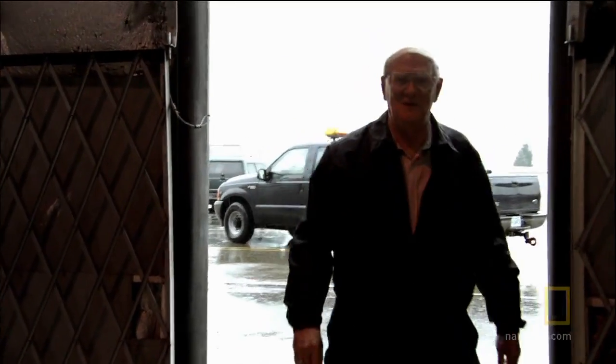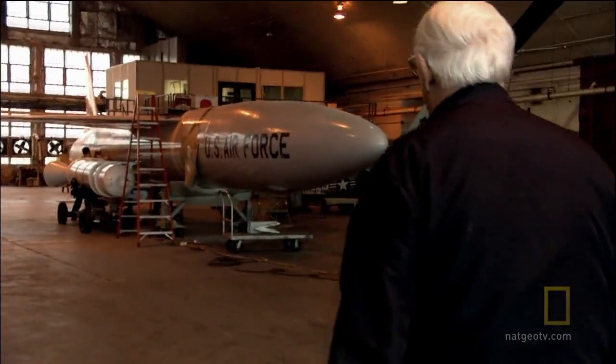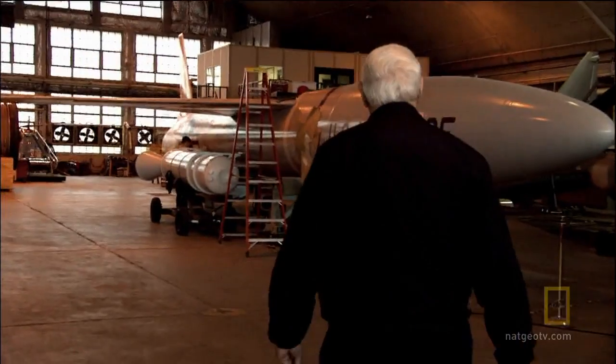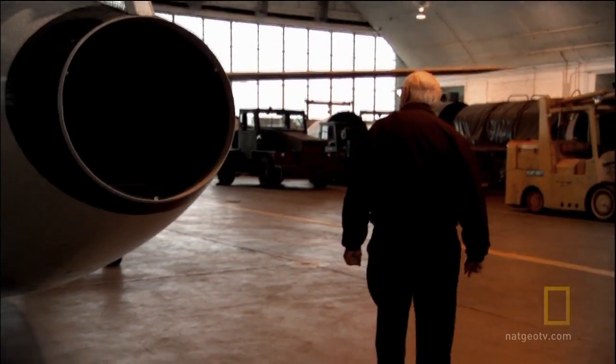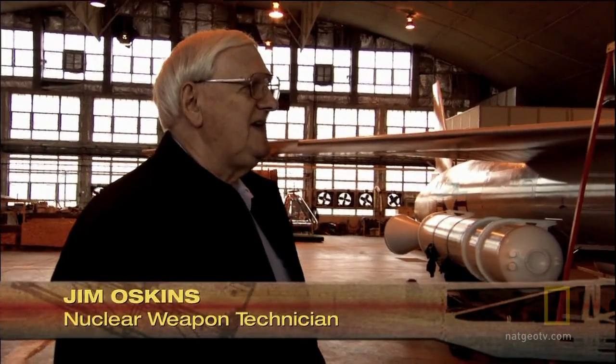Weapons technician Jim Oskins used to maintain these missiles. Oh, boosters and all. Cool. Oskins hasn't been near a Snark in years. It's nice to see the old girl in one piece again. Yep, she's pretty nice. It was an extremely ambitious project, considering they were using 1950s technology in the guidance system.